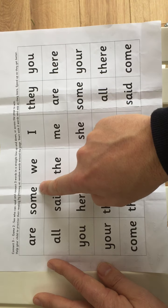So we're going to practice these first two columns here. Okay, so we've got are, all, you, your. So actually you can see you and then you've got in the end of it. Come, some, and they've got the same ending there, O-M-E. Come, some.